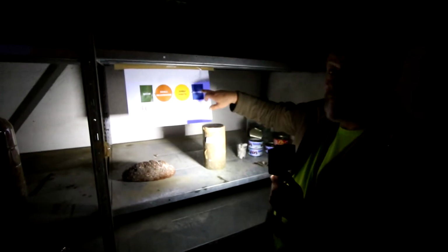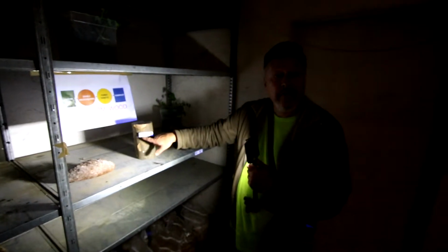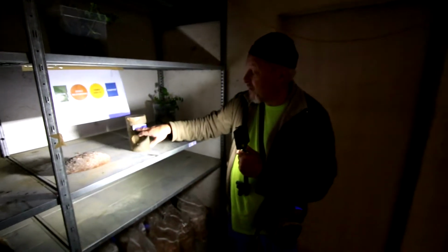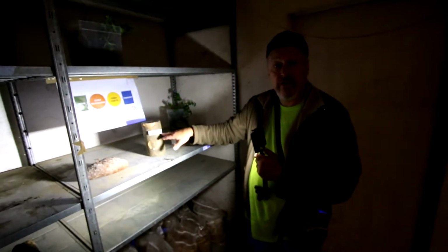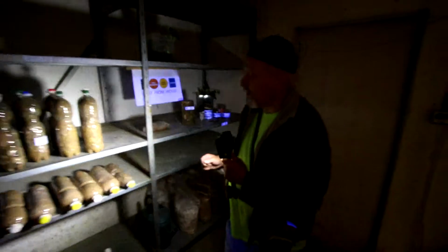And at the end we have a nice compost. If you want to know more about it, just click on these QR tags. D is for German, E is for English, so you get more information about this thing.